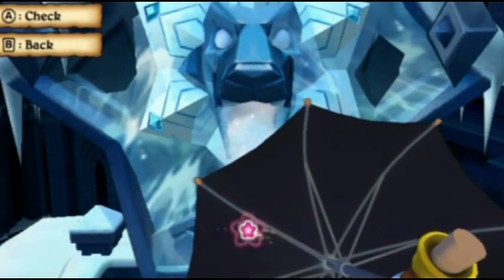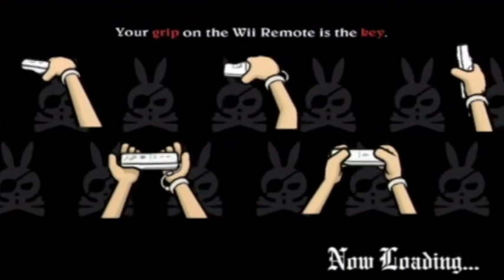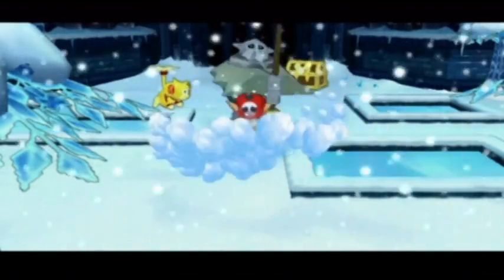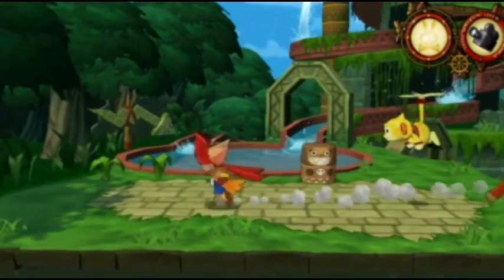There's so many ways to use the Wii Remote in this game that they kind of brag about it during the loading screens. And if you're looking for a challenge, then you've come to the right place, as this is one of the most difficult puzzle games I've played. If you need help to beat this game, join the club.